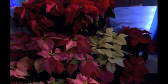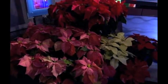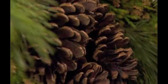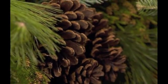Well, the holiday season is just about over, and while the decorations are still beautiful, especially these poinsettias, now it's time to get ready to throw all the holiday fare away. Or is it? If you want to know how to recycle most of your holiday items, stay right here, because It's Your Call is going to tell you how you can have a greener New Year. And it all starts right now.